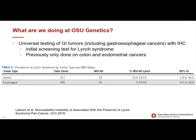Now, what are we doing at Ohio State Genetics? At this point, we are doing universal testing of gastrointestinal tumors that includes gastric and esophageal cancers with immunohistochemistry. Immunohistochemistry, or IHC, is the initial screening test for Lynch syndrome. It was previously only done on colon and endometrial cancers, and all of that early work that showed that this universal testing of colon and endometrial cancers was beneficial was done here at Ohio State by Heather Hampel, who I work with in GI Genetics Clinic, but she is the worldwide leader in universal tumor testing for Lynch syndrome. We were previously only doing that in colon and endometrial cancers, but now we're doing it in all GI cancers.